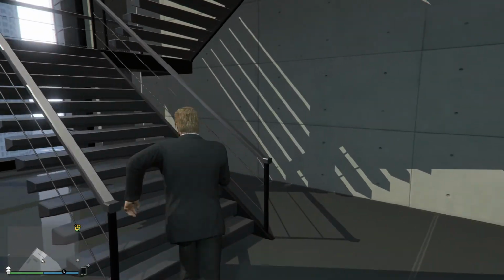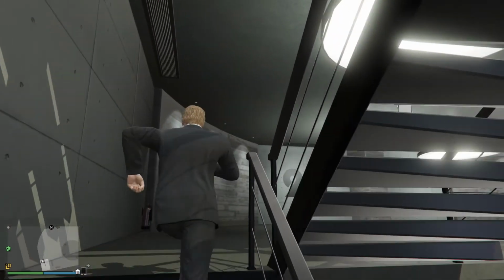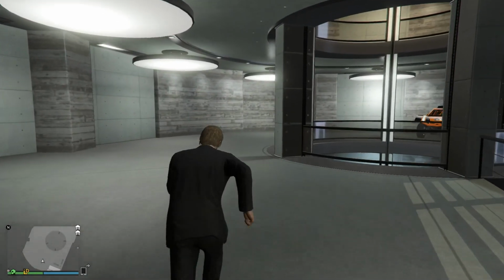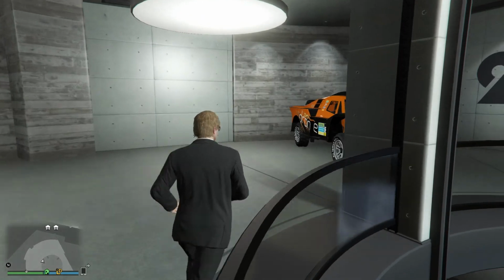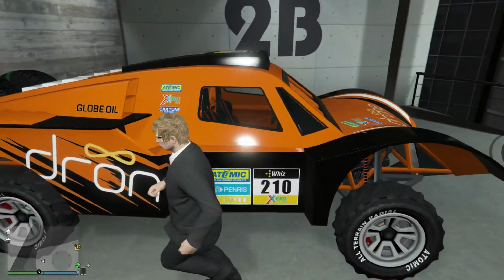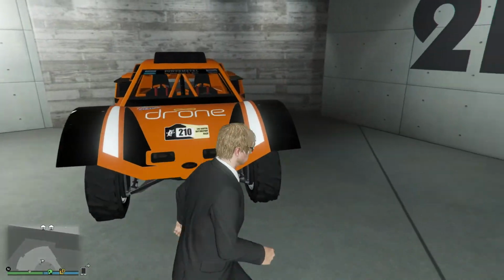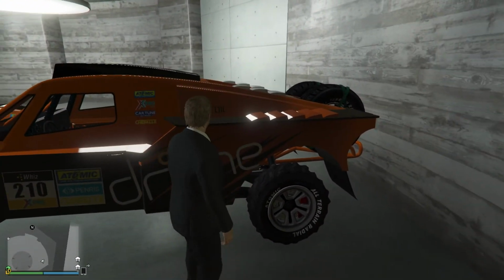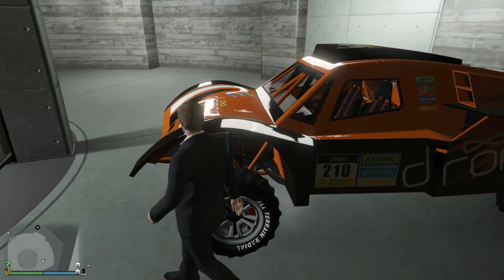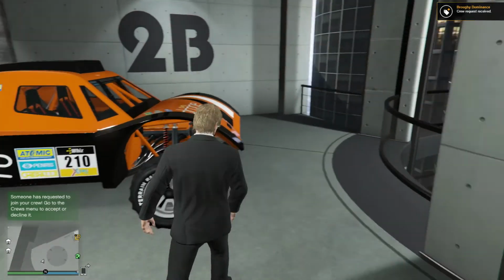And then upstairs, I think I've got one more vehicle. Have I got one more vehicle? Yeah. So I've got a desert, is it a desert raid or a trophy truck? I think this one's the desert raid. The reason I bought this is because if you're in off-road races and there aren't bikes available, then this is the one to use, to be honest. And it just looks really cool. There's not much difference between the desert raid and the trophy truck, but this is the one I thought looked better, so that's why I bought this one.